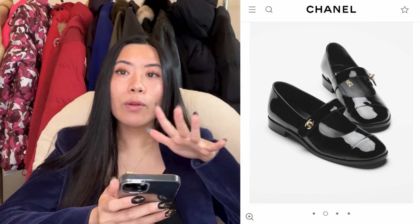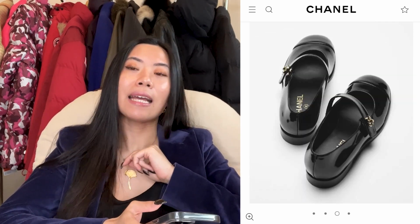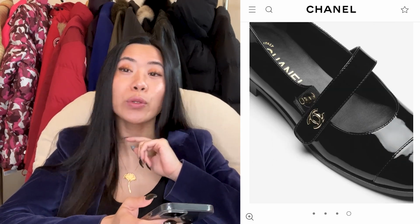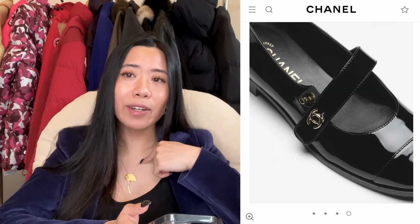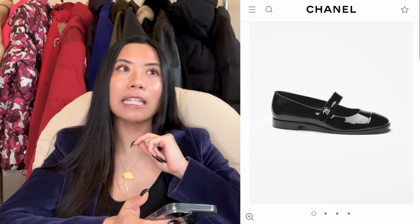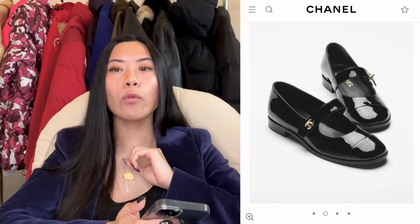If you didn't know already, ballet flats, Mary Janes are back. So please take out those 2010 ballet flats or 2000 even. I've already taken mine out. If you have shiny metallic ballet flats or you just like plain ballet flats, wear them with your cargo pants, wear them with your wide-legged jeans.